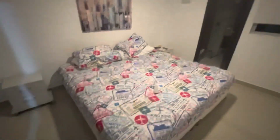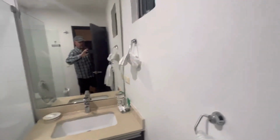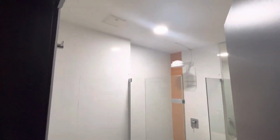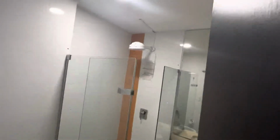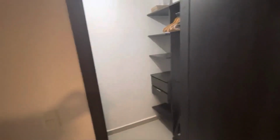Let me show you the balcony also. It's the 5th floor. So this is the living room, the kitchen, all with an open kitchen, bedroom, another TV, and a quite nice bathroom with a nice cabin and an interesting shower head. And additionally to that, guess what? Walk-in closet.